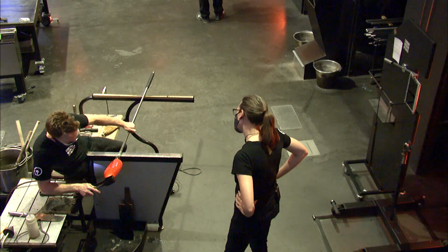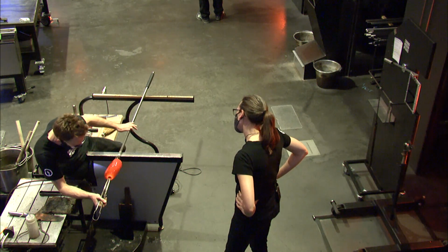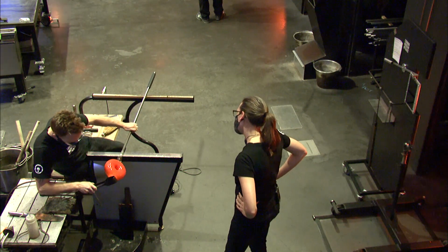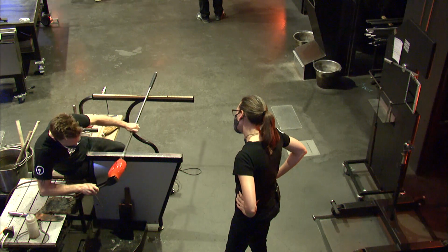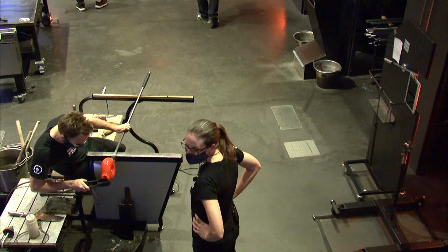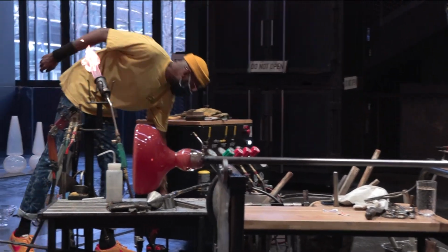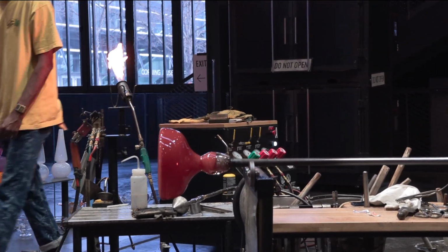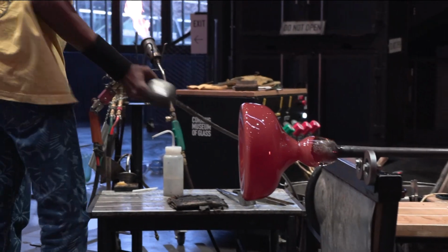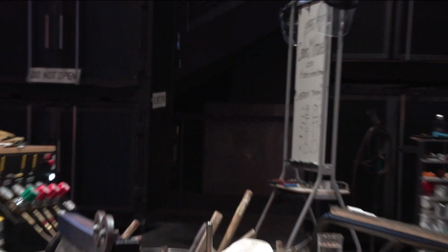Got a really beautiful shape. Cedric's going to make this whole process look very easy. This is actually a quite difficult process. The reason he's making it look so easy is because he is a very skilled glassmaker. When a glassmaker makes it look like a difficult process, it usually shows their inexperience. And so when someone makes it look very easy, it just shows you that they have quite a bit of experience.